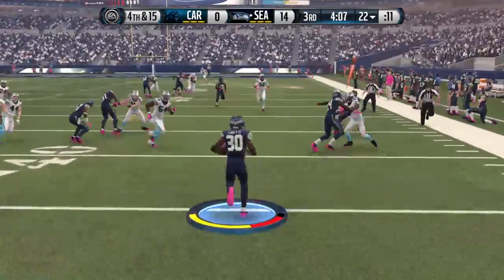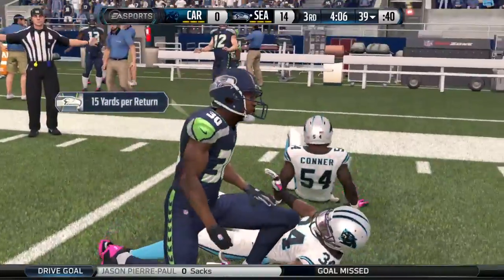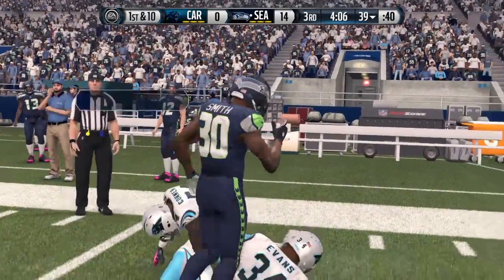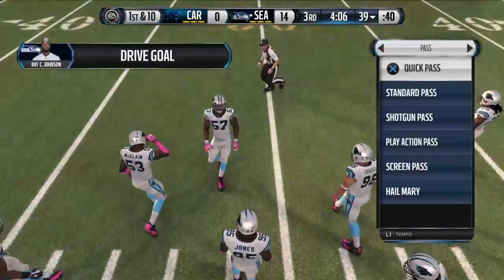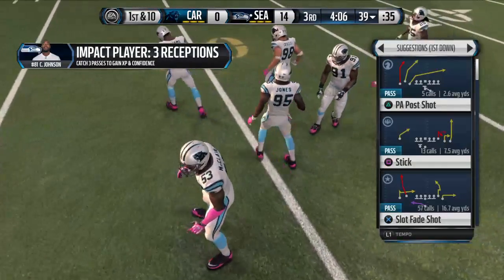Smith's going to look for space now. And Evans is in on the tackle. Smith's such a great athlete. You got to find ways to get the football to him. Here's another way to get it to him. On a punt return, how explosive is he?